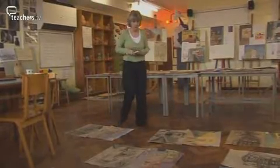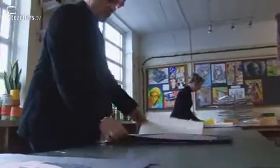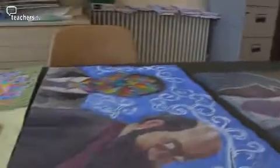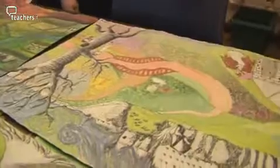So is time spent awarding levels useful? We will meet and discuss levels on a reasonably regular basis. So, you know, this is not a case of saying, right, this is a level 6 and this is a level 6 for the next 4 or 5 years. We're hopefully constantly reviewing students' work, comparing what each one of us is doing. So there is that process of standardisation and moderation that goes on.